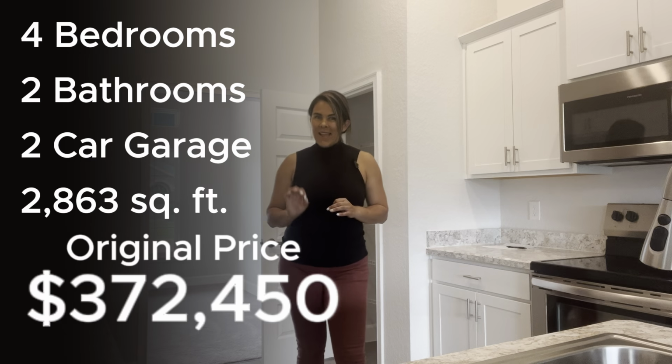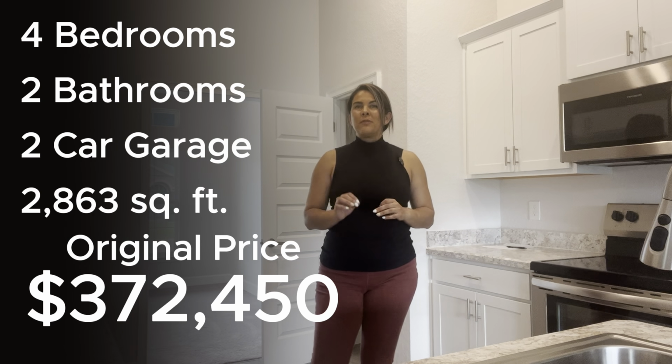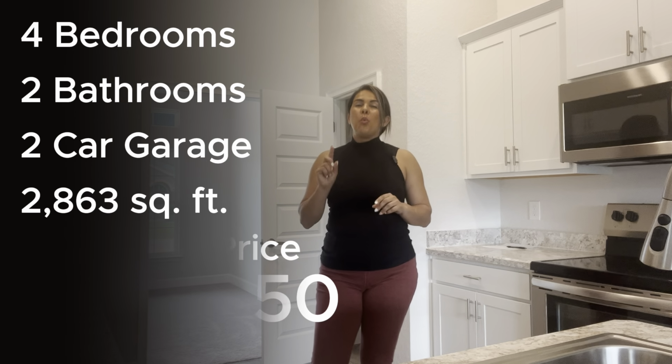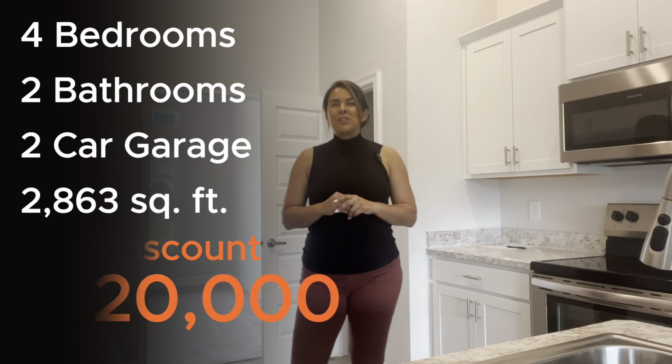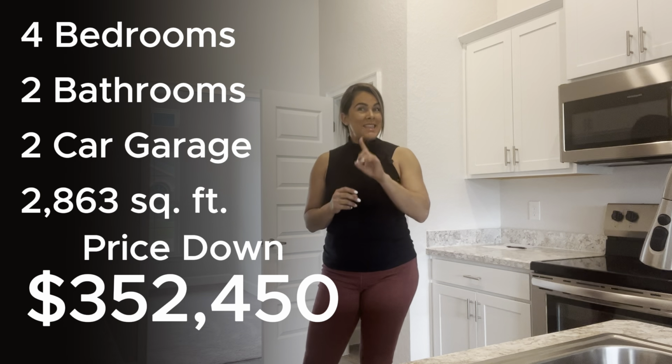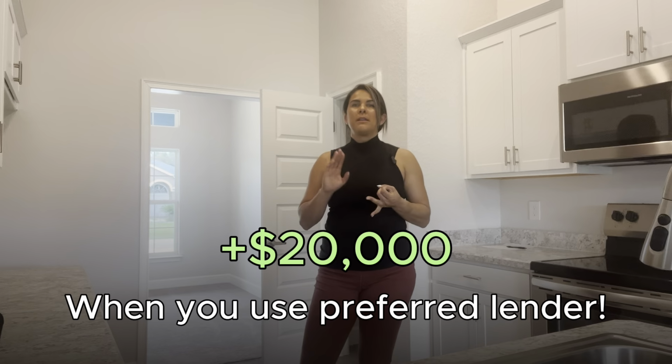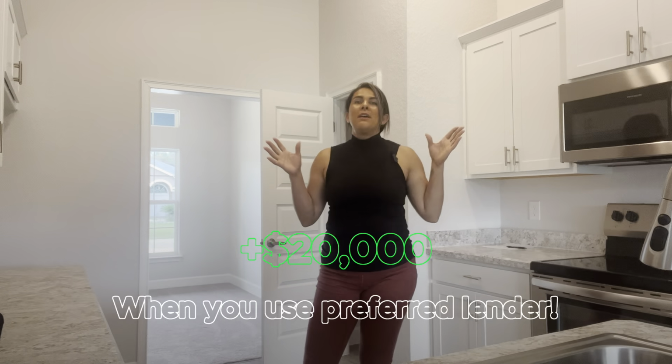I wanted to mention, this home is 4 bedrooms, 2 bathrooms, a 2-car garage, 2,863 total square feet, and it was priced at $372,450, but we just had a huge discount, and this home is now priced $20,000 less, $352,450. Not only that, but if you use the preferred lender for this builder, you are also going to get $20,000 toward closing costs, toward buying down your interest rate. I mean, you cannot miss out on this home with this builder.